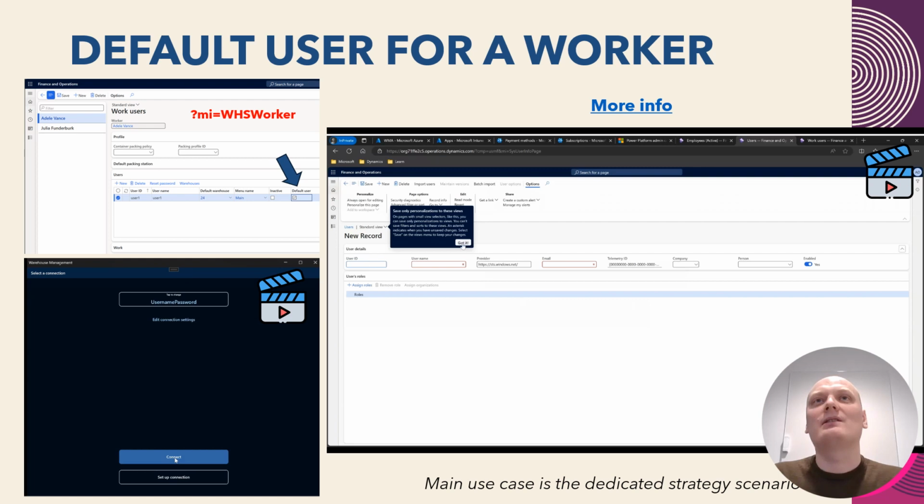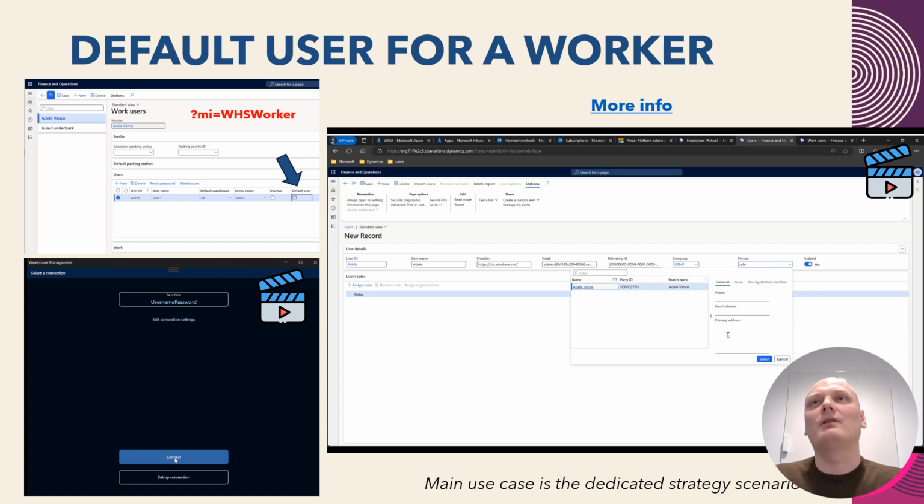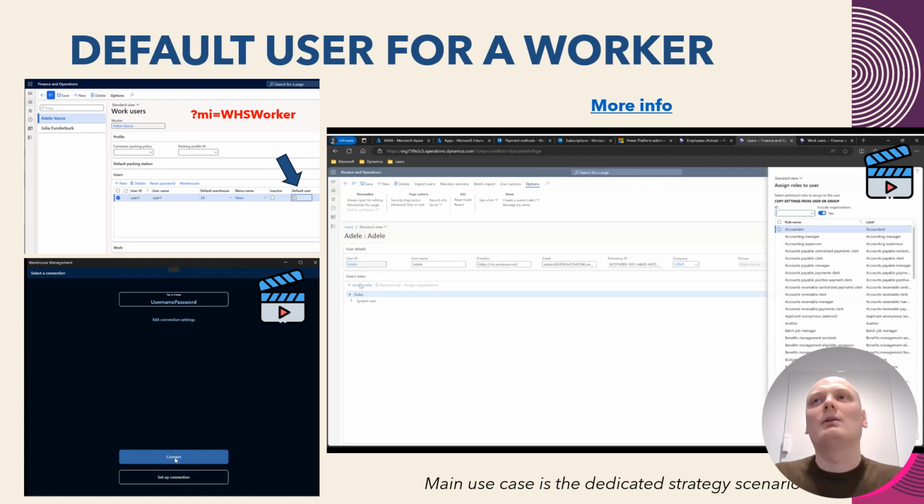Then we switch to the system user grid. We will create a user ID. Okay. Then we enter the email, and this email should be the same. Now we select our person, and the person is related to the employee we created before. Of course, we need to add a mobile device user role. So let's search for this one. We select this role here.